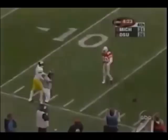Blitz from Cooper coming. Henson stands in for Terrell again. Again, Clements is there and breaks it up. Only one catch in the second half for Terrell. That's a long way to travel.